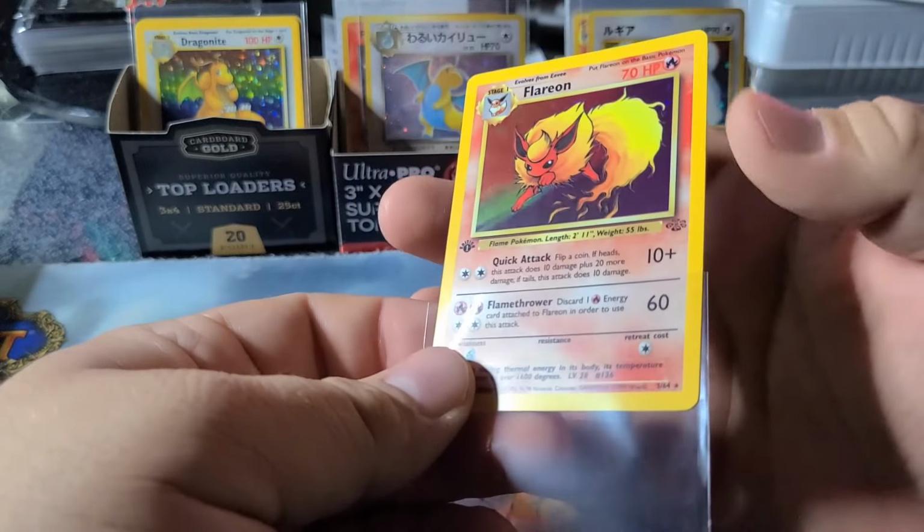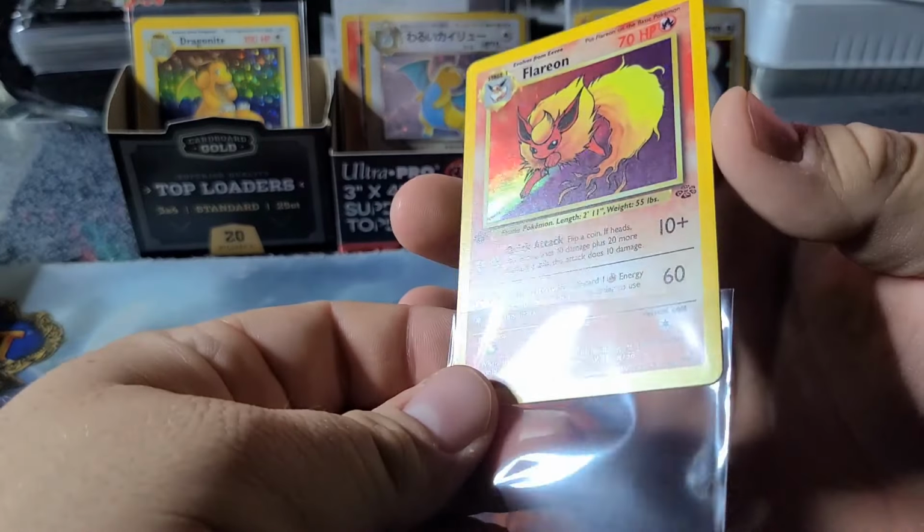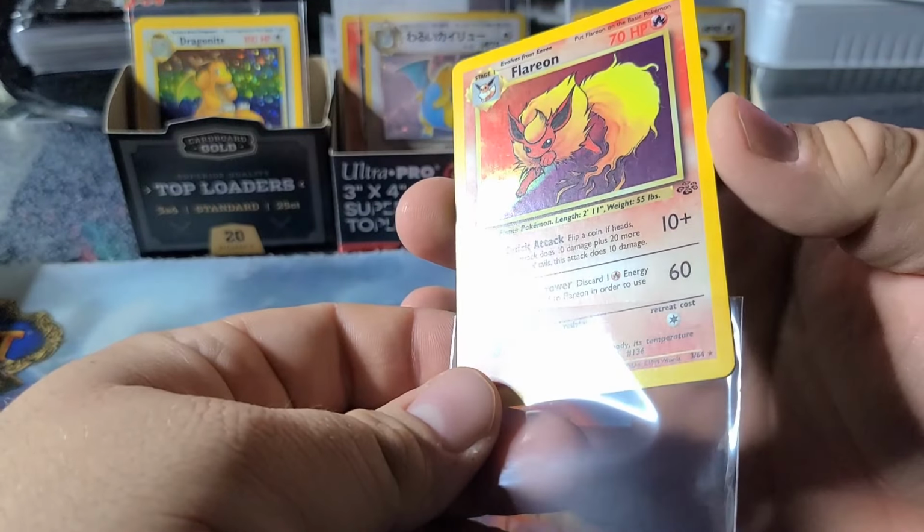I like this one more. Just as a card. Dang, this thing looks nice. Mint. No scratches, no print lines. Not seeing like any silvering. Centering left to right is solid. Top to bottom is solid.